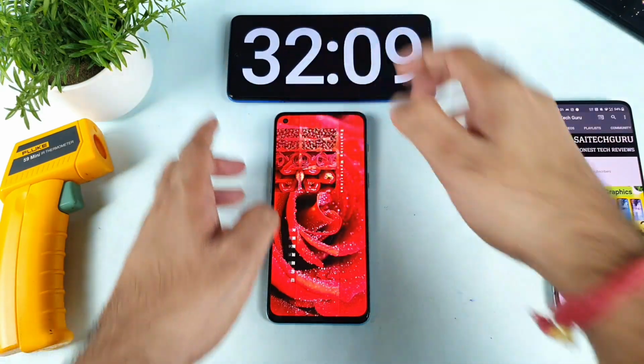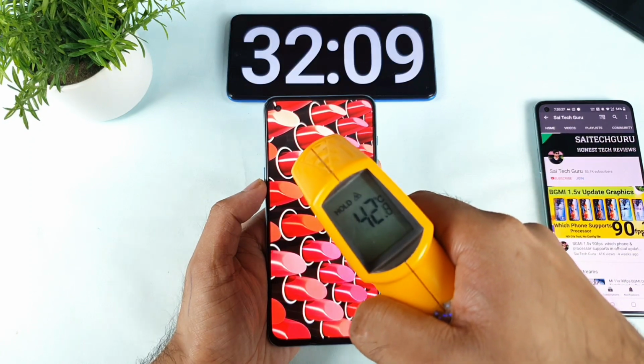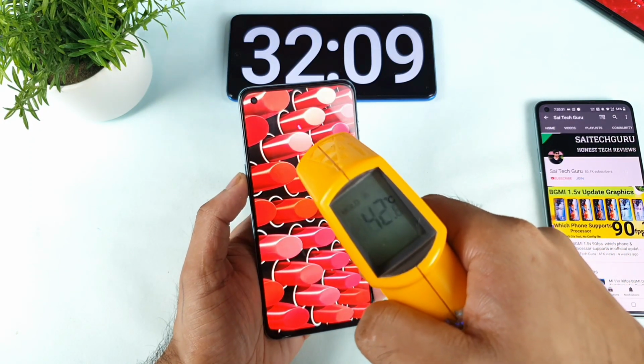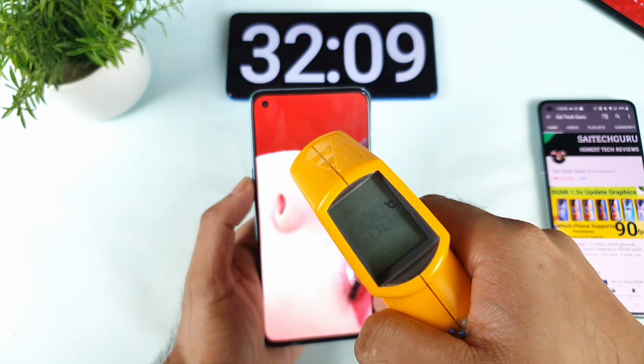As you can see, friends, it's been close to 32 minutes of continuously playing the 8K video on this OnePlus Nord 2 device. Let's check how much the temperature increased. 42.8 degrees, as you can see, 42.8. It's close to 43 degrees on this phone. As you can see, friends, 43. Just now we saw 43 as well.